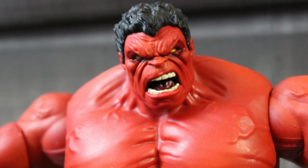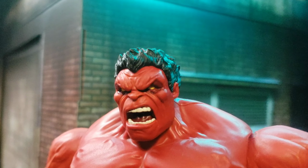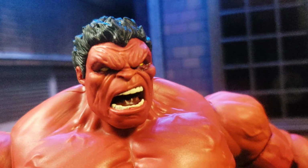So, basically, he is just a repaint of these Hulks that just came out in the last couple months. For me, it's still cool because I don't have the Red Hulk Build-A-Figure. I do not either. I'm sure ain't paying like $300-$400 for it. I only got the 3.75 Marvel Legend, and I have the Marvel Select. I was actually going to put a gag in here and be like, he's a lot smaller than I thought he was going to be.